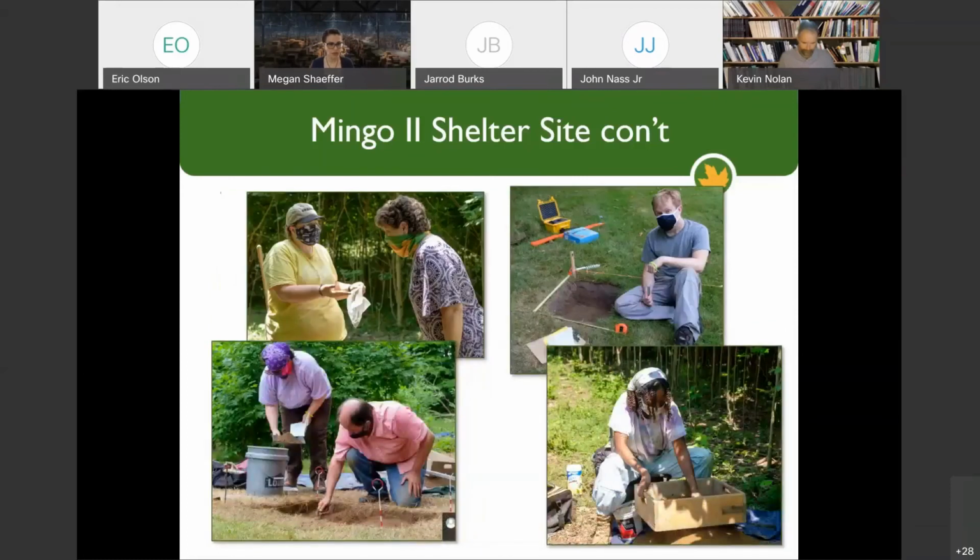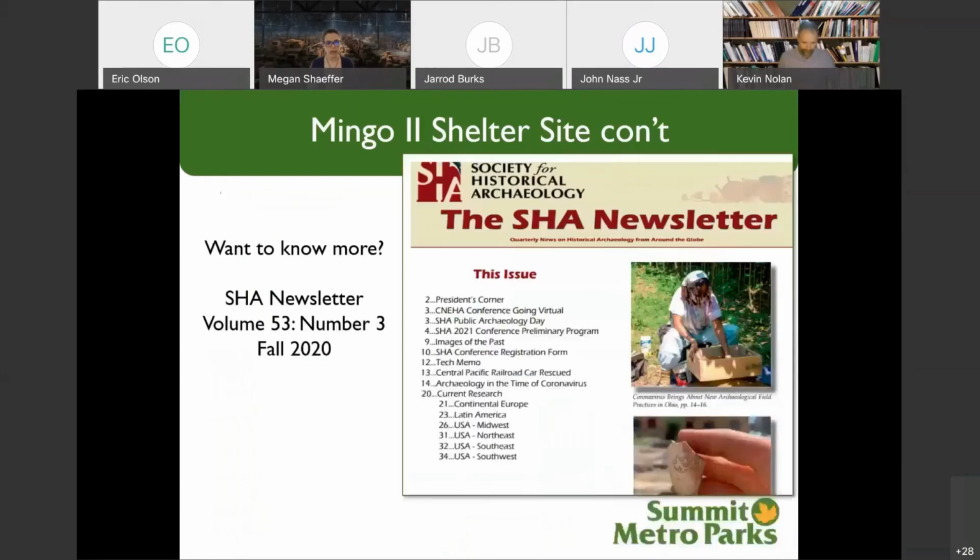So there was never a shortage of those things, and being able to make sure that things were sanitized between uses. If you want to know more, this is actually my colleague Charlotte Gintert, who was on the site and did all the photography that you've seen here. She also wrote an article for the SHA newsletter on archaeology on this site, on what we did. So that's the SHA volume 53, number 3.